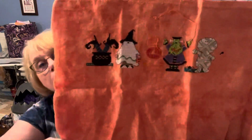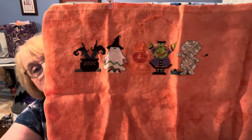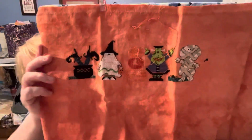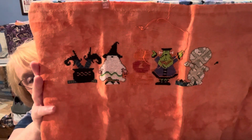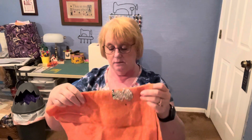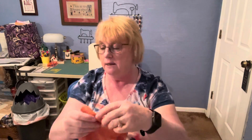And I was going to give this to my grandson, but I'm really not sure. I haven't decided yet. But see, I've got the little witch, and I've got the ghost, and I'm working on the little pumpkin guy, the little jack-o'-lantern guy. And I've got Frank, and I've got the mummy. And then after that, I just kind of went like, okay, there's more to stitch. But I want to get this one kind of worked on a little bit. So maybe I might try to do a monster a month. Who knows?